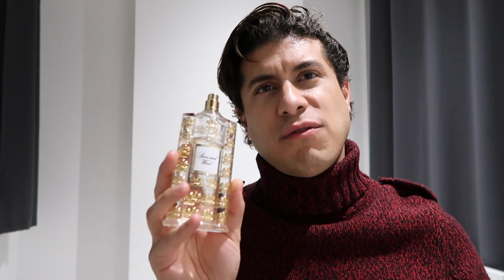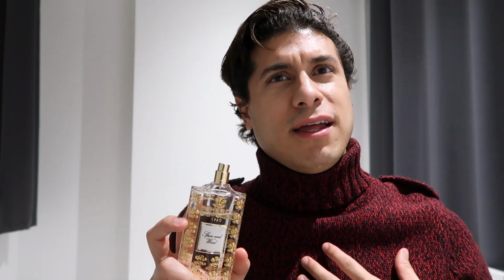It just has this soft, quiet, old luxury scent to it, which I think is really important to know with this fragrance. This is one of those old luxury fragrances where people are going to smell it and be like, that is beautiful. What are you wearing? And you're going to tell them Spice and Wood. And they're going to say, oh, what? They're going to think it's oud. They're going to probably think it's something else. No, no, no, no. This is not one of those scents. This is a scent that is soft and subtle.